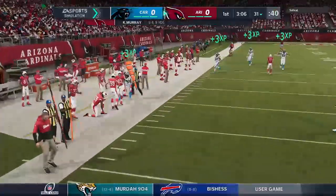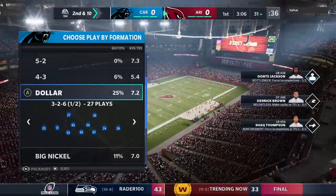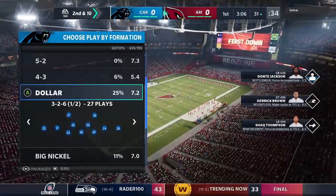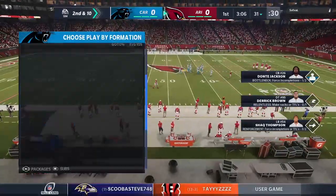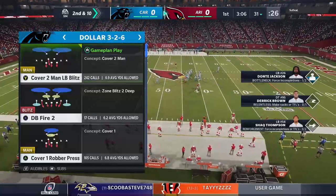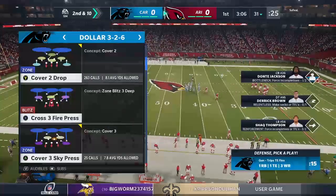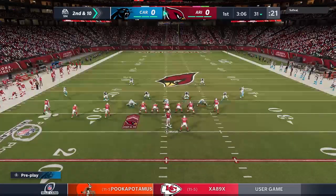And now a throw on 1st down there, but it's incomplete. Yeah, that one sailed on him. You've got to make sure you give your receiver a chance to come down inbounds because they are very gifted. They'll make the circus catches, but they make them out of bounds. That does you no good. Line of scrimmage, the 31 as they line up, 2nd and 10.